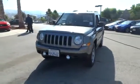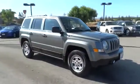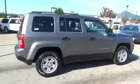2012 Patriot. The Jeep Patriot is unmistakably a Jeep. It looks like a cross between a Jeep Liberty and Jeep Compass, or maybe a three-quarter scale version of the big Jeep Commander. The Patriot has plenty of room inside for any size family.